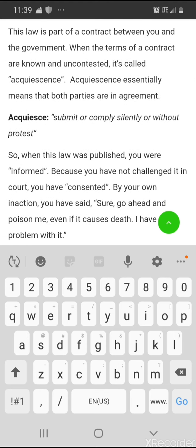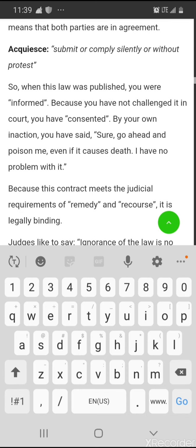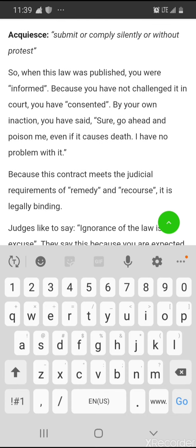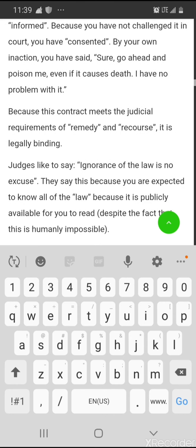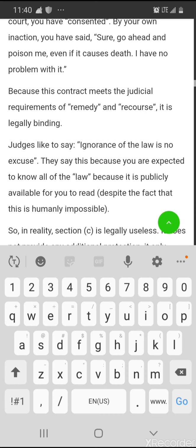So when the law was published, you were informed, and because you have not challenged it in court, you have consented. By your own inaction, you have said, sure, go ahead and poison me, even if it causes death, I have no problem with it. Because this contract meets the judicial requirements of remedy and recourse, it is legally binding. Judges like to say ignorance of the law is no excuse. They say this because you are expected to know all of the law because it is publicly available for you to read.